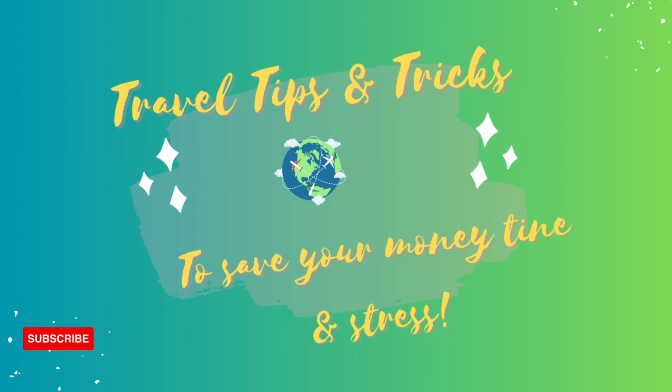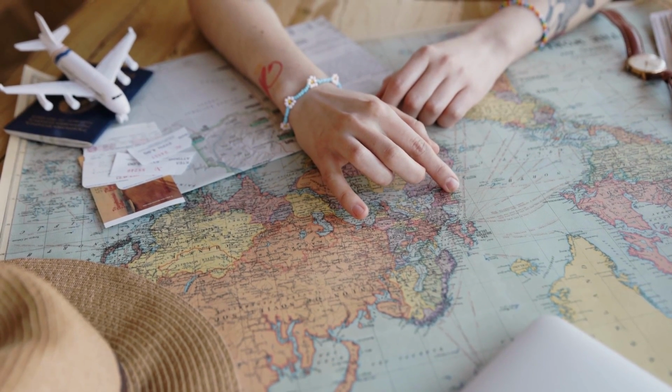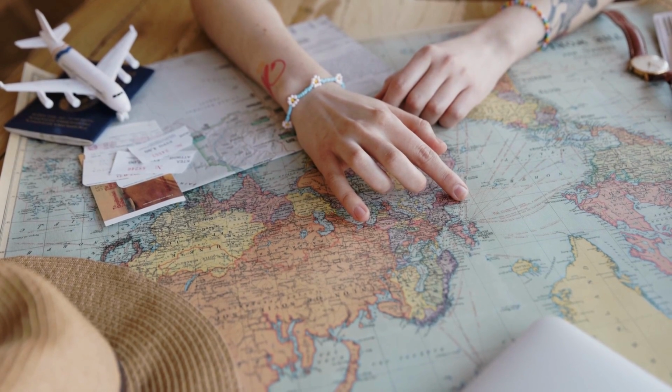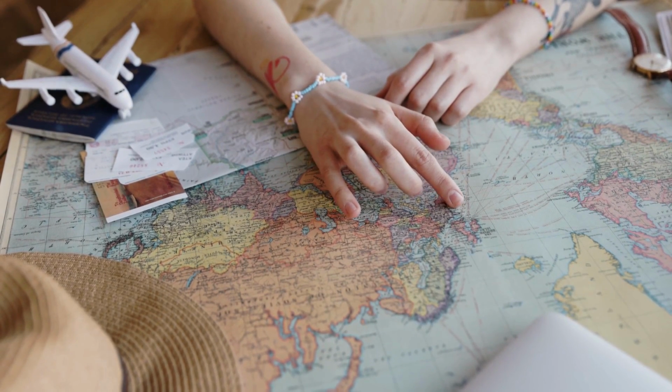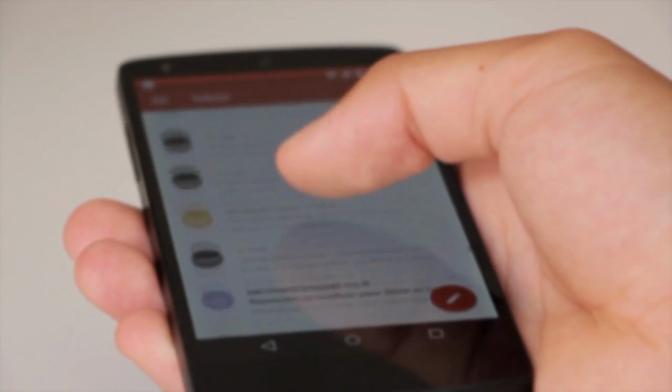Here are some travel tips and tricks that can help you save time, money, and stress. Number 1. Plan ahead. Research your destination, make a travel itinerary, and book accommodations and transportation in advance to avoid last-minute stress and high prices.